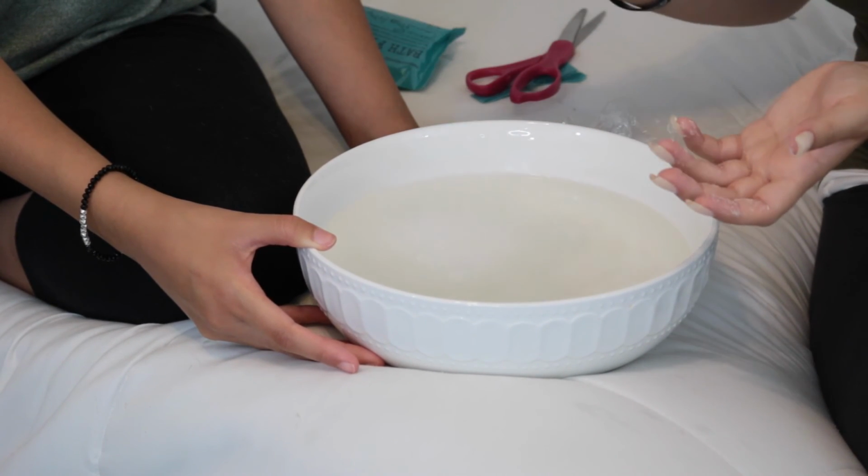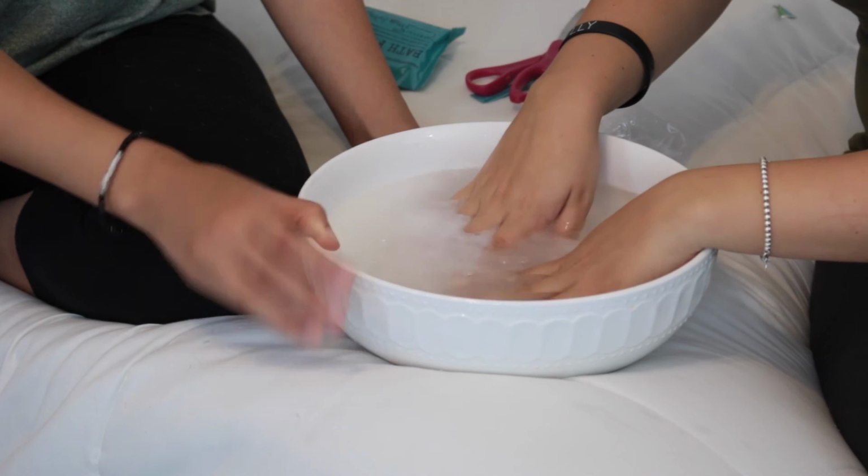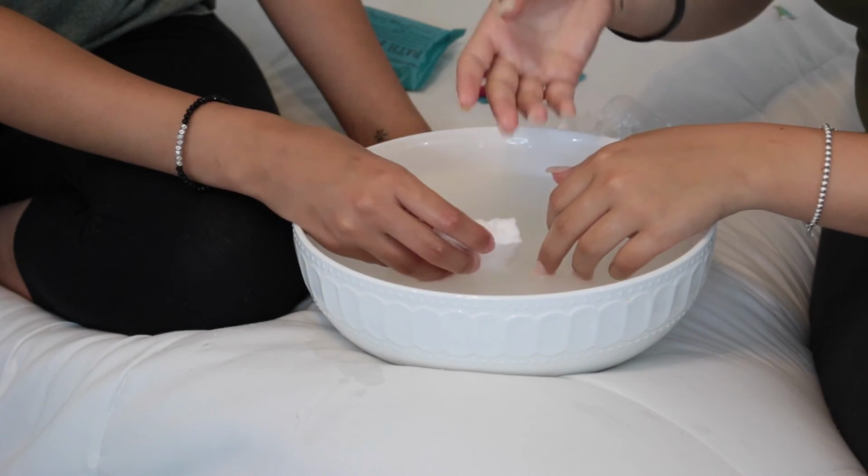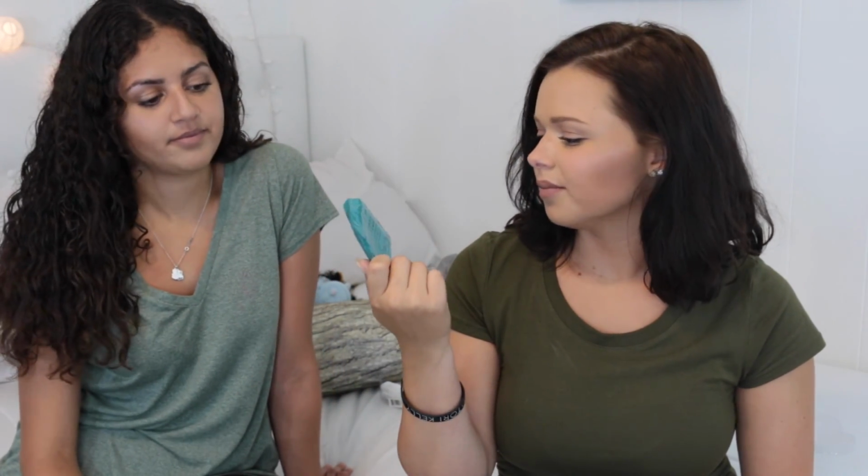Oh wow. Oh my god! Feel it! That's nice. I don't really like the way it smells. I think it was a success because it did fizz. Yeah. But it kind of smelled weird. It was alright. For a dollar, it did what it was supposed to do, but it wasn't a failure.